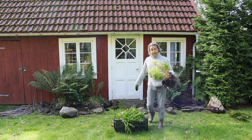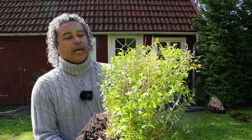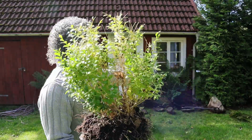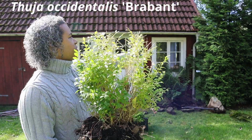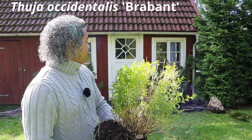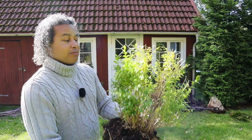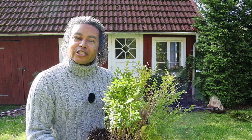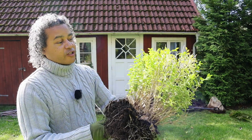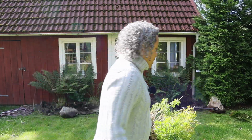As I said, this one, like the others that weren't doing very well, this is what they were looking like before I started planting them. It's starting to grow out, but this was in the absolute darkest corner, shrouded out by the fern and the Thuja occidentalis brabant there. And I could feel in the ground that there was a huge Thuja occidentalis root right next to this plant. Could have been causing some kind of conflict between the plants, because Thujas send out chemical warfare as well to try and stop other things from growing. But this will do fine in another area. So we'll take that away.